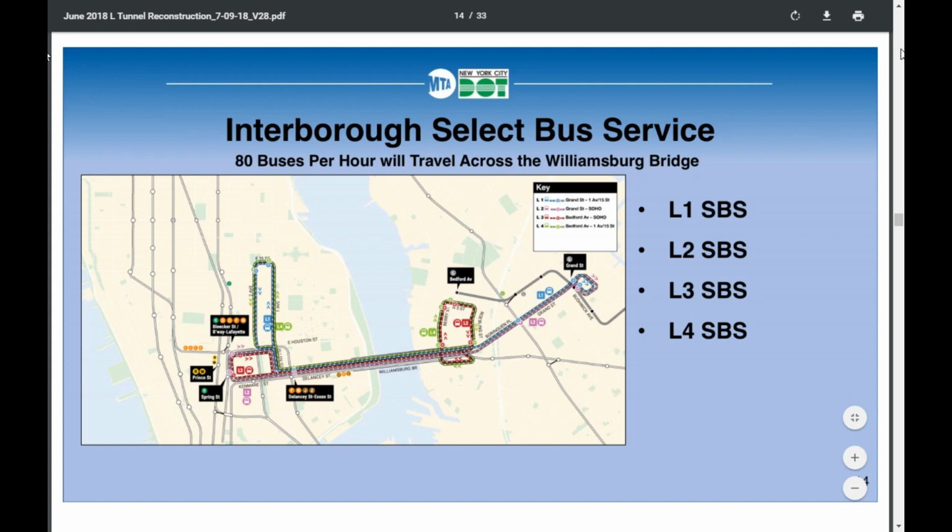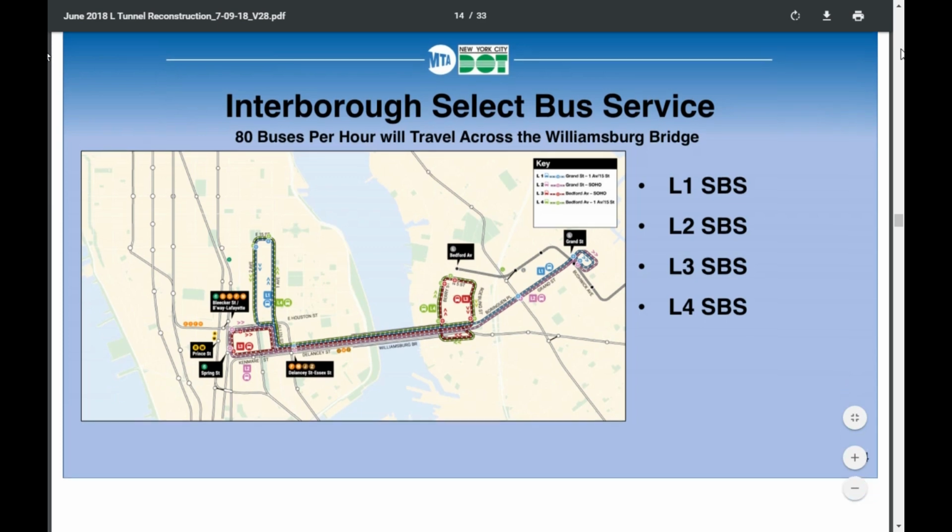In total, like I mentioned earlier, there will be 4 intermodal SBS routes. And they're all named after the L train, because you've got your L1, L2, L3, and L4. We will look at each future intermodal SBS route individually, one by one.